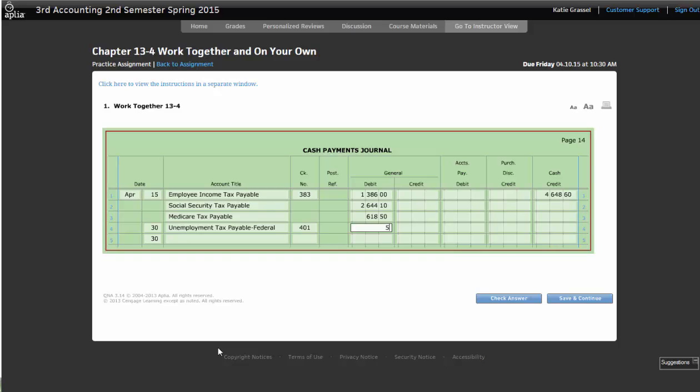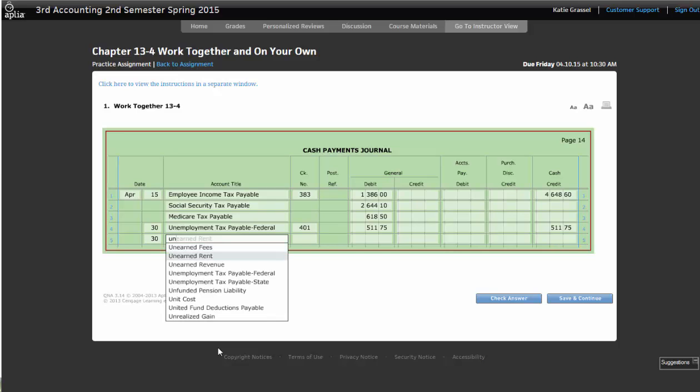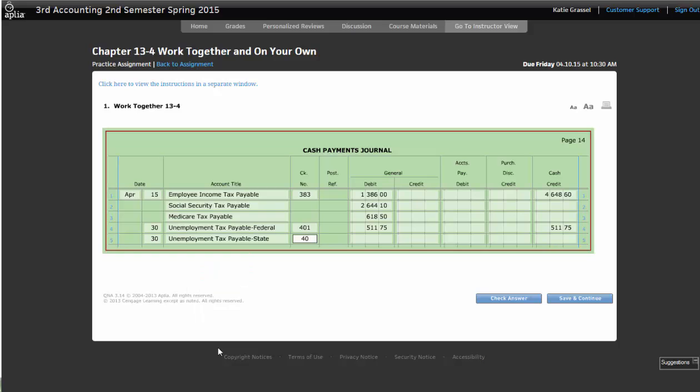Say it again. Yes, $511.75. Now, I have to write 2 separate checks for this because it goes to 2 different locations. One's going to go to Madison, one's going to go to D.C. So the federal one we would mail to D.C. The state one I would mail to Madison. Does that make sense? So that's why each check is going to be written separately. We don't combine them together. Your state unemployment is $3,454.34. Again, it should always be bigger.